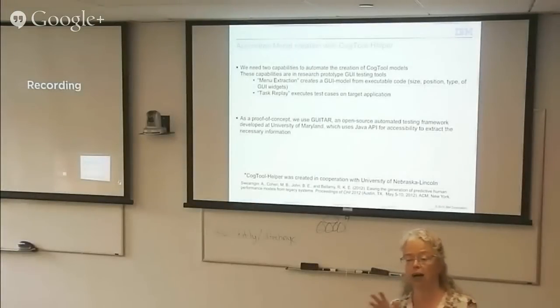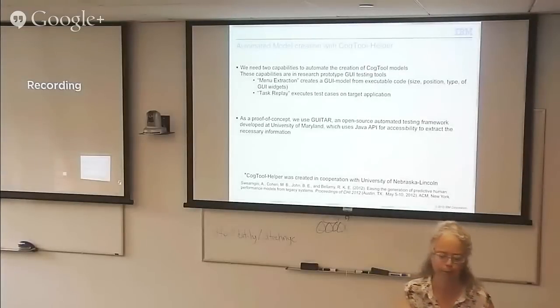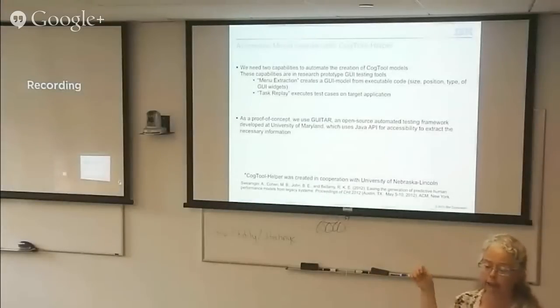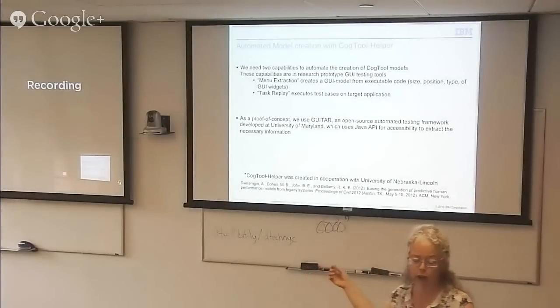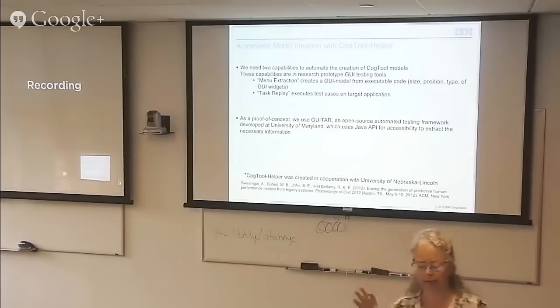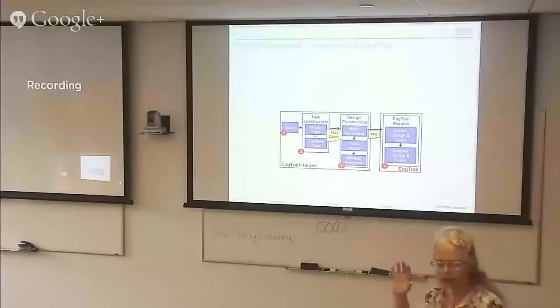Those things are the magic that give you the proper placement of the mental operators. The mental operators are tied to the type of widget, because in prior research, people pause differently with different types of widgets. And you also have to be able to replay tasks that will execute on it to get the path through. These two things actually exist in research GUI testing tools. As a proof of concept, we used a tool called GUITAR that comes out of the University of Maryland, which uses the Java APIs for accessibility to extract this information. We had to modify it a little bit. It's also open source.